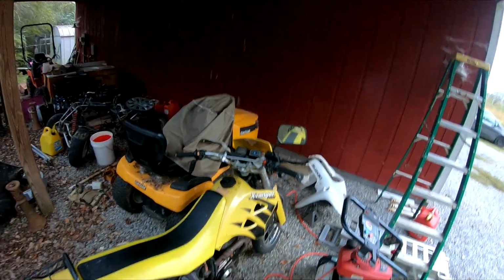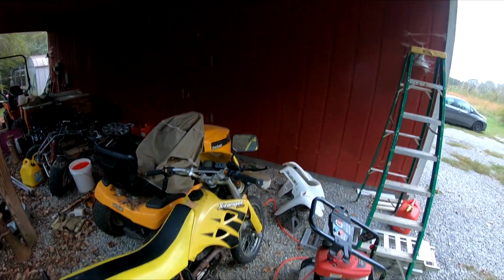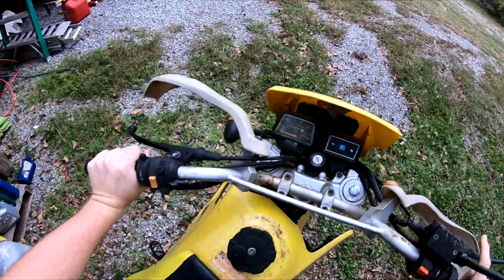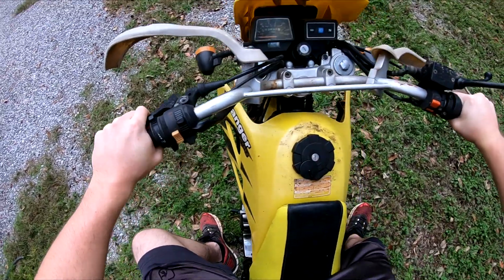So this bike is not mine. It's actually, I'm working on it for a friend. So this is not my bike. But this thing does have a title, and so it could be registered if it gets fixed up nice. That seat is thick. That is a quad seat, dude. Looks like the shifter's bent.